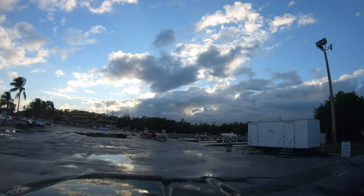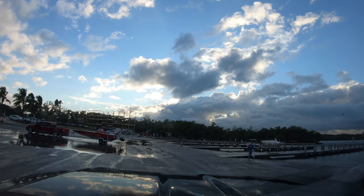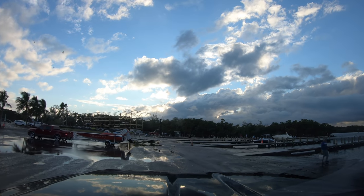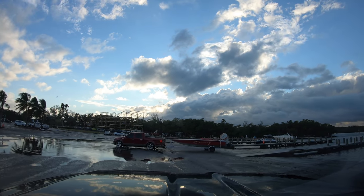Well, about an hour and 25 minutes, we got to the boat ramp. Now it's time to throw the big hydro in the water. And if you notice the ramp is pretty empty, it's because it's Monday.